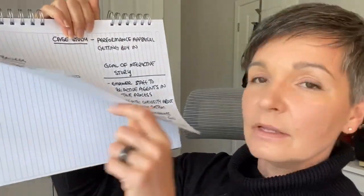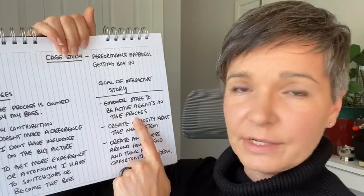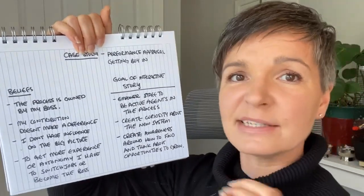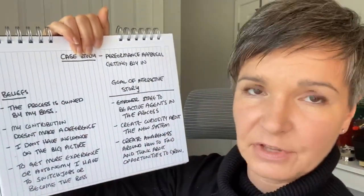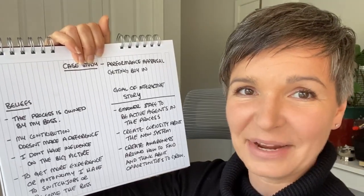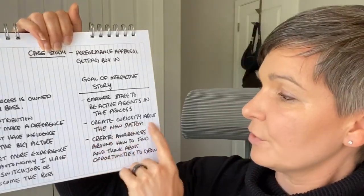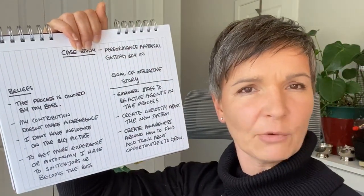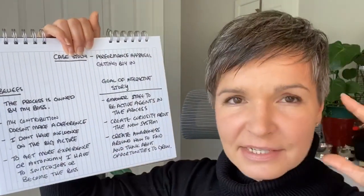So the goal of the interactive story: empower staff to be active agents in the process. So we didn't say you have to be the active agent in a process. That's never going to work. Pointing fingers does not work, right? Create curiosity about the new system. I wonder if it could work for me. I wonder. Curiosity is huge.